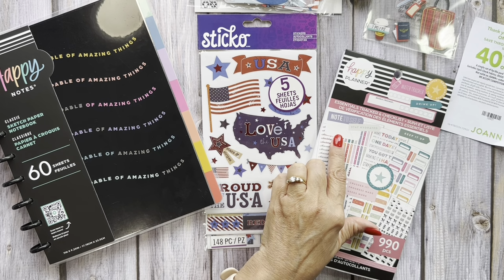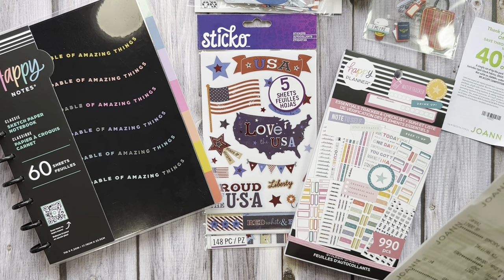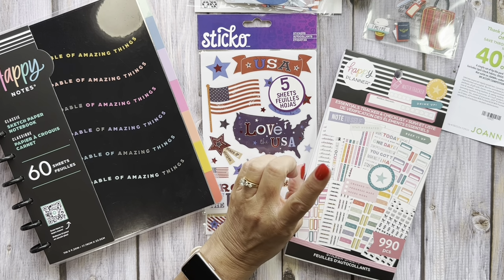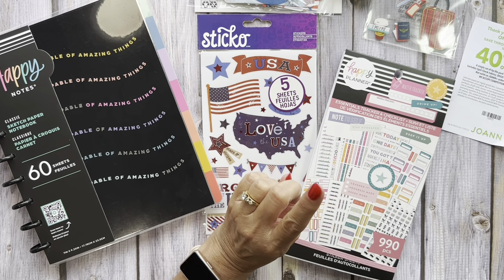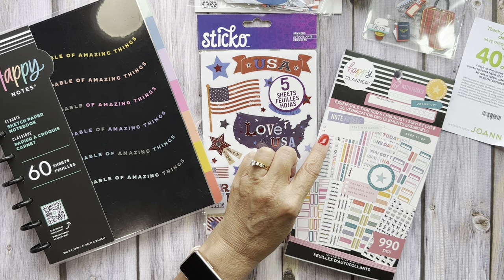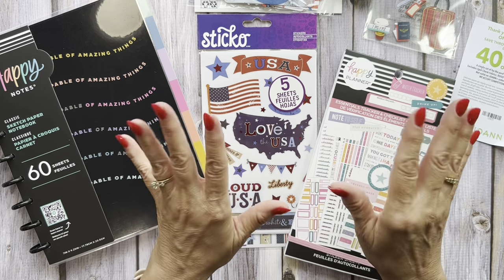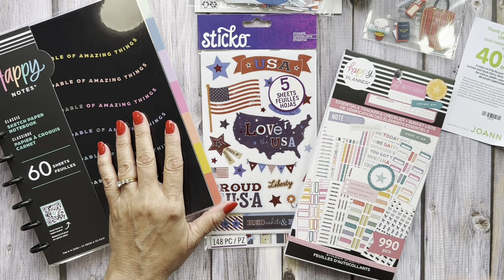I think I forgot to tell you what I paid for the sticker book. So let me look it up. It was originally $21.99, and I got it 30% off, so I got it for $15.39. I think that's the only thing I forgot to tell you. Got all excited about everything, and I forgot to tell you about that.